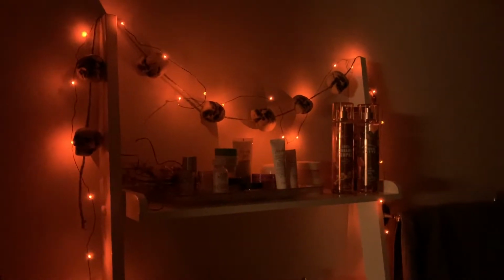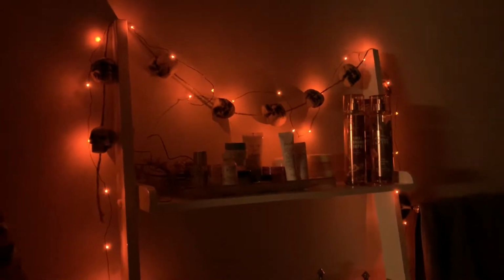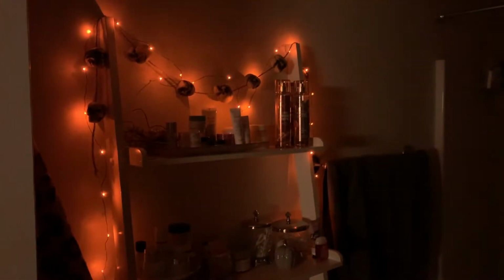I'm not even gonna show you my counter right now. It's trashed. I've been packing all day, but this is what this looks like, and I love this, honestly. If I'm just in here brushing my teeth at night really quick or something, I don't even use a real light. I just go off of these and it's perfect. I love it.